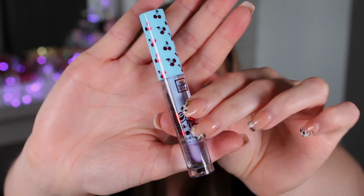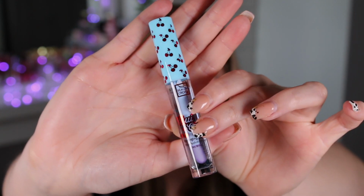Oh, okay. Bye-bye. So first up from Glossybox, we have something from the Beauty Crop, which is a brand that I haven't really tried that much of. But this is their pH Changing Hydrating Lip Oil. This retails for £13, which is crazy. However, when you think about the Clarins lip oil, which I absolutely love to pieces, the Clarins one is like 20 something. So this is actually so much more affordable.